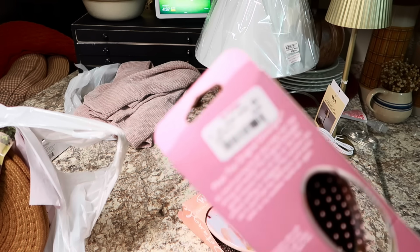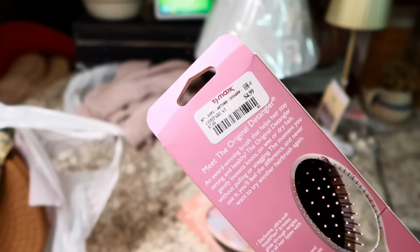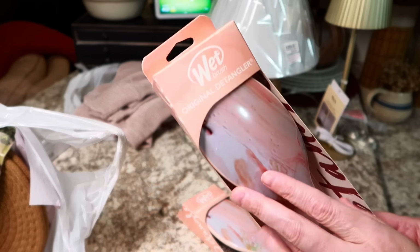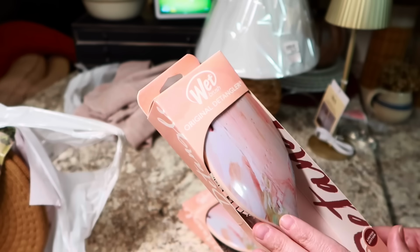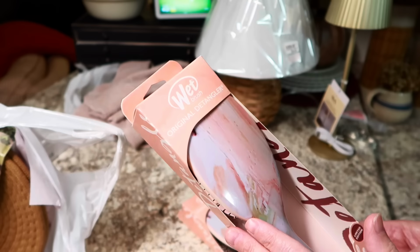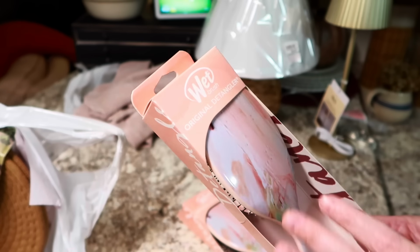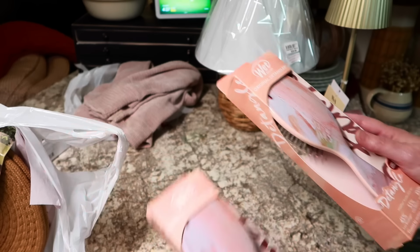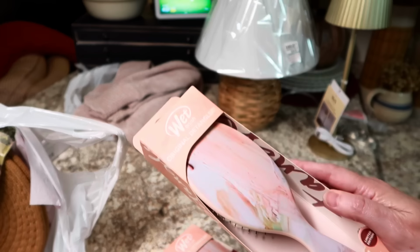And y'all, I can't even tell you how much I used to pay for these back when my girls were little, because these were so popular. But I still love them. They are the best brush, in my opinion, to get tangles out. And I have very thin, fine hair, so my hair gets tangly very easy. But anyway, the reason I got two is because I want to replace the one in my bathroom, and then I'm going to keep one at the vanity.